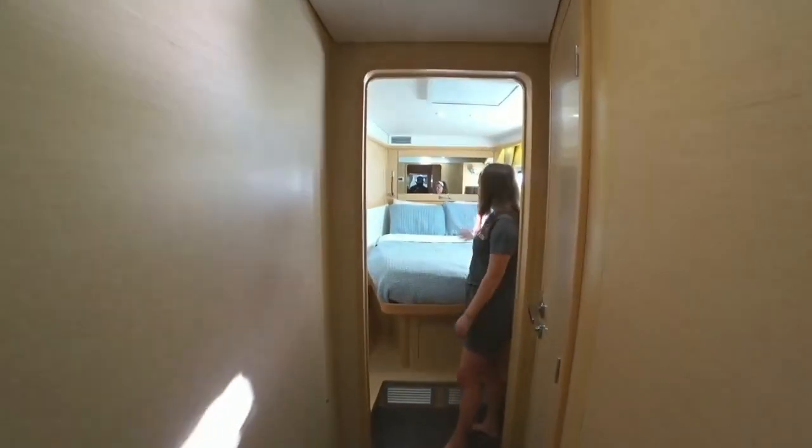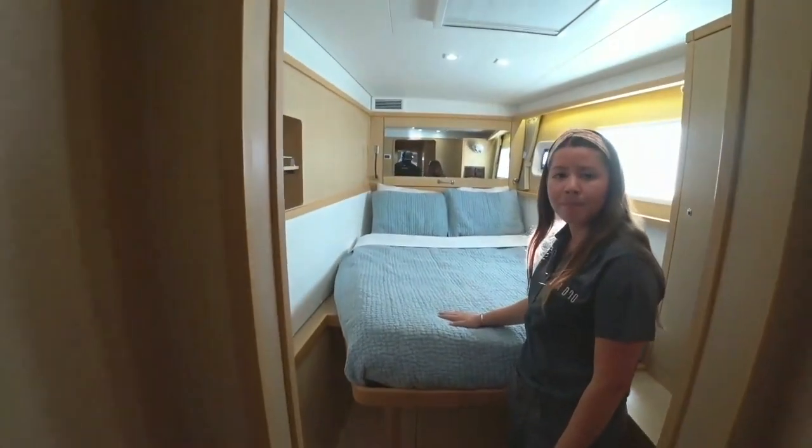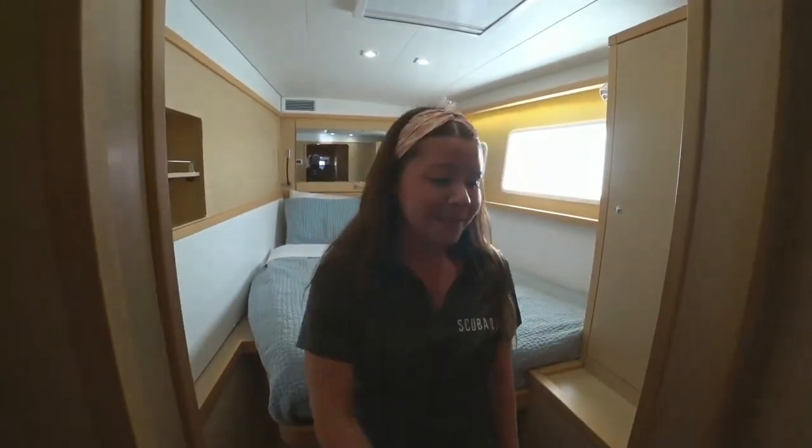So here's our room in here. We got natural light coming in. Quite nice. Extra memory foam padded beds. Very nice. Super comfy.